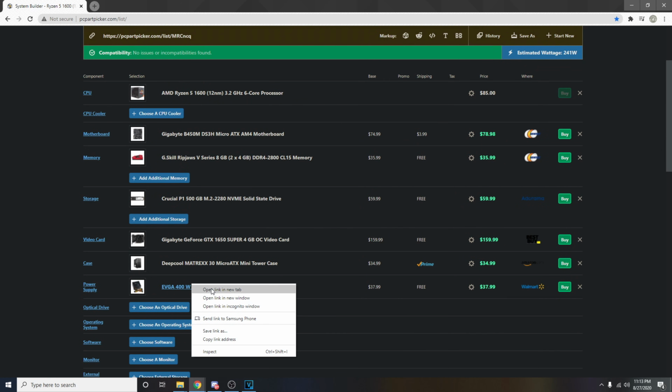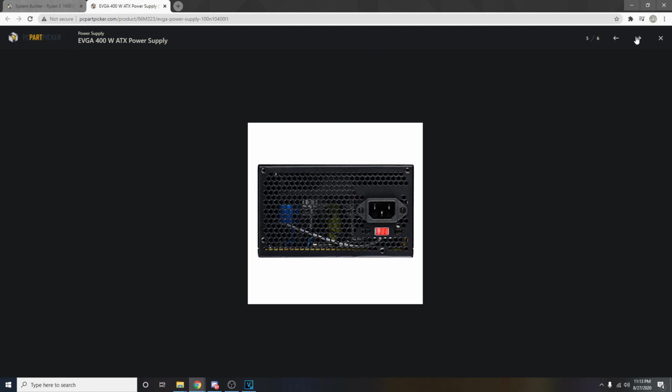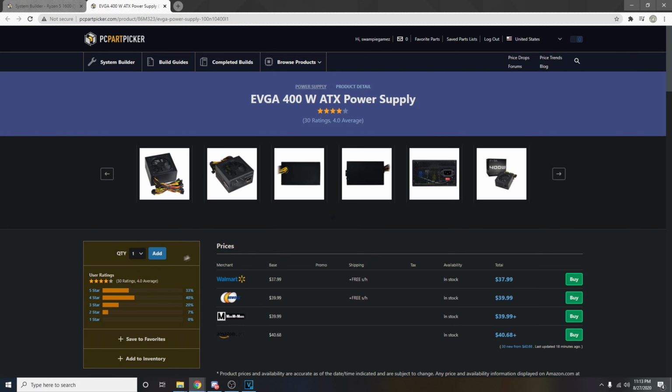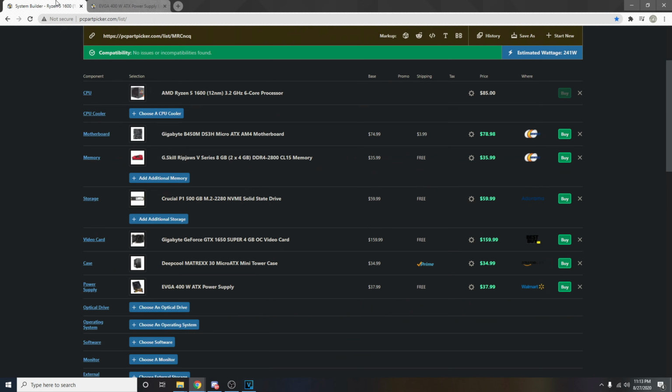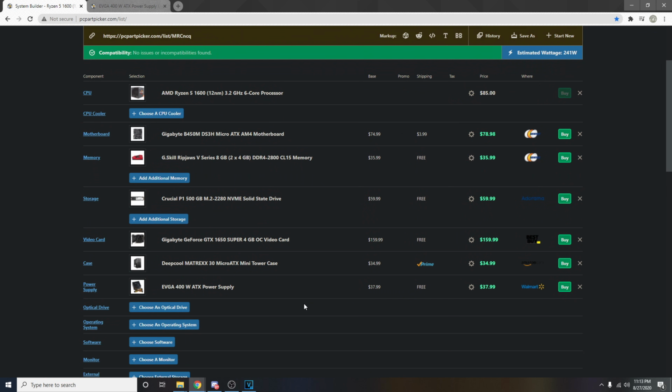This power supply seems alright. I'm not sure how good this is. I have not consulted the LTT PSU tier list, but yeah, probably won't blow your computer up. Thermaltake Smart 500 watt is, I think, a better option for $50. I've actually used that power supply in a build before and it hasn't given me any problems.